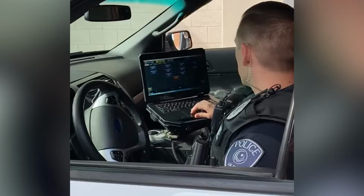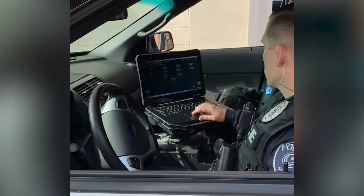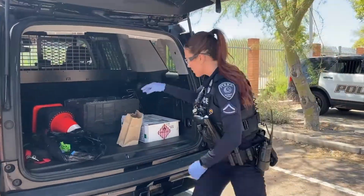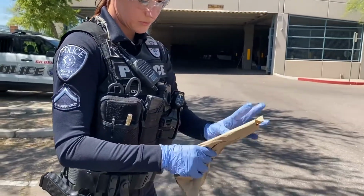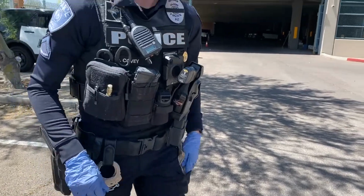When responding to a medical call for service, please consider the following. If multiple officers are responding to the scene, try to limit the number of officers that enter the residence or building. When possible, try to treat the patient outside. And is there any CAD information that may indicate the need for additional precautions or the potential for CPR? If the answer is yes, consider donning or carrying your assigned N95 mask.